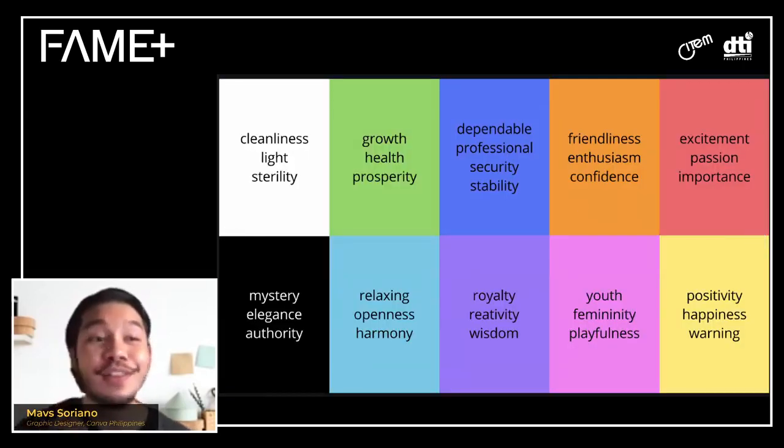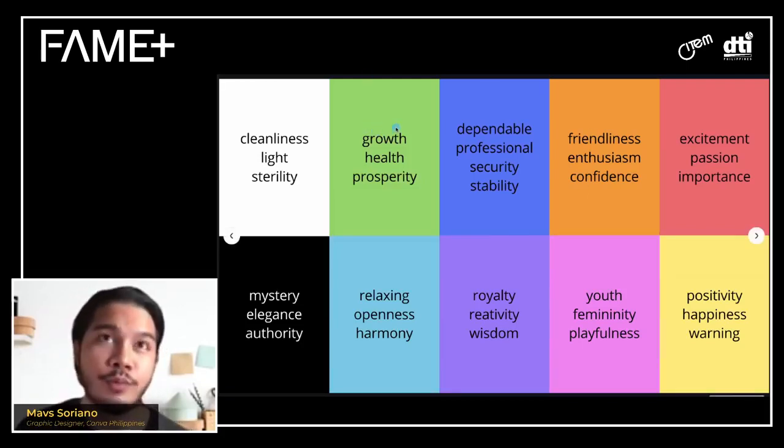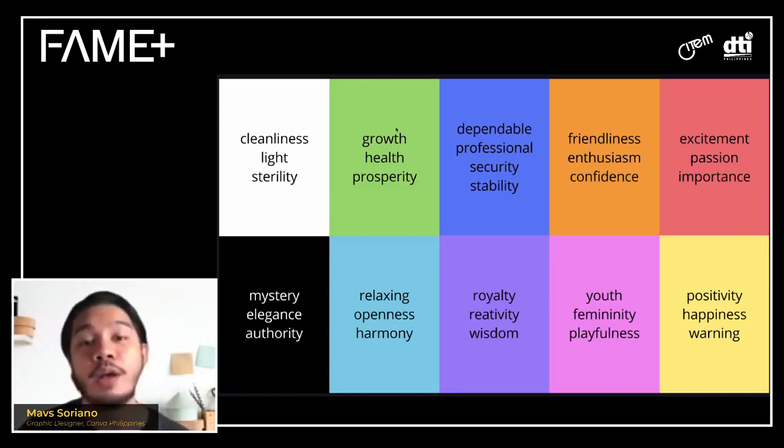With that in mind, colors are very powerful because they have something we can relate to psychologically. For example, with green, the things we usually think of are growth, health, prosperity, and eco products. While blue is more dependable, professional, secure, stable.